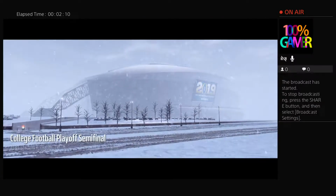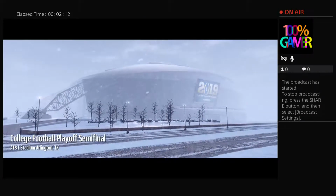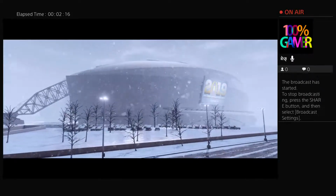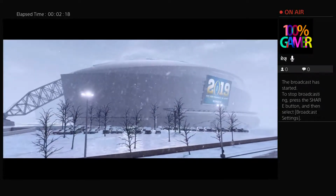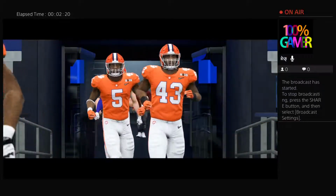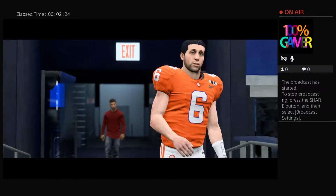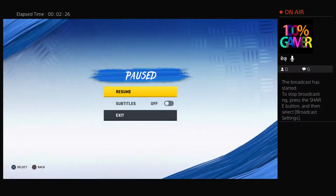Outside, heavy snow, surprisingly, with temps in the 20s. The good news, we are inside AT&T Stadium in Arlington, and tonight it's the first of our college football playoff semifinal matchups, as we'll see the Florida Gators taking on the Clemson Tigers.